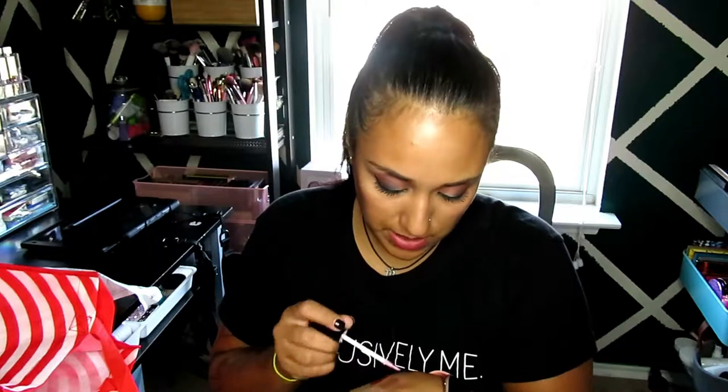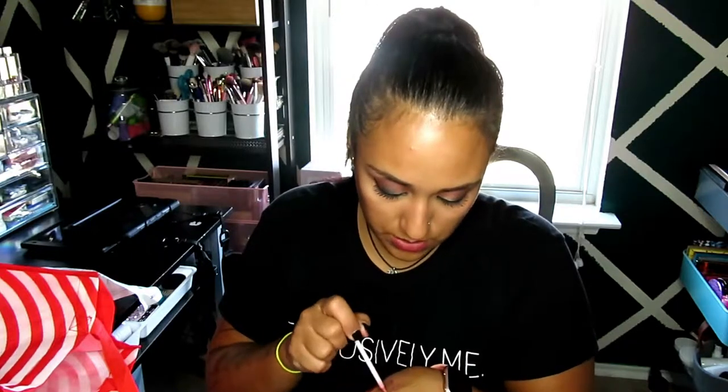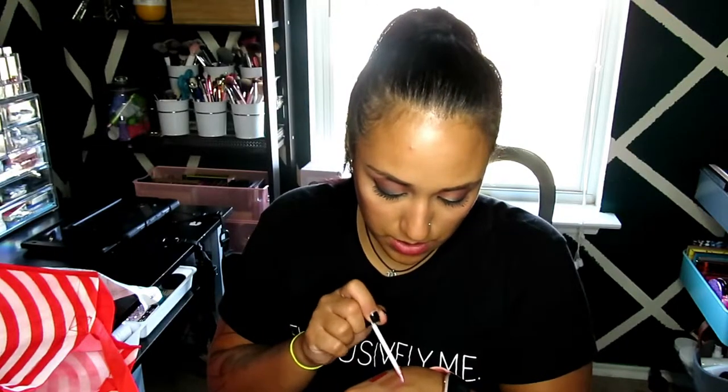Then we got a MAC Dazzleglass in Jingle Jangle for $7.99. Now, this is a pink shimmer. I thought this is really fun. It actually looks like the Patrick Star one. Oh, that brush is like a brush though. You see? It's way pinker when it's close up.